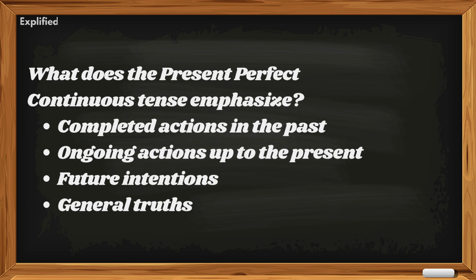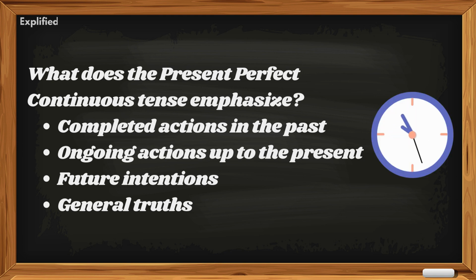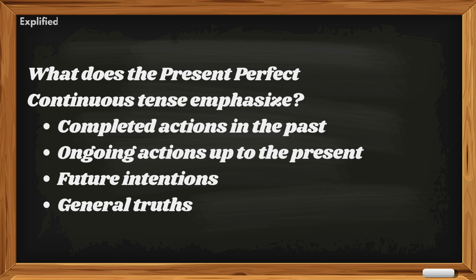What does the present perfect continuous tense emphasize? Completed actions in the past. Ongoing actions up to the present. Future intentions. General truths. Answer. Ongoing actions up to the present.